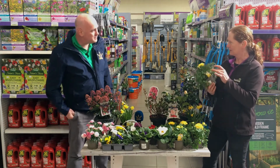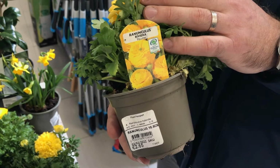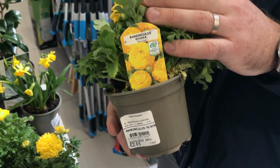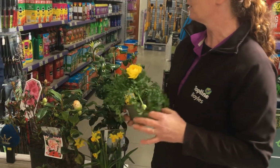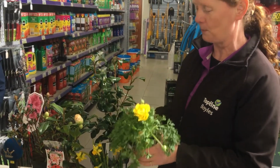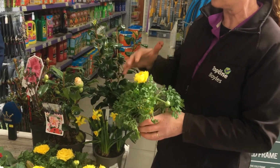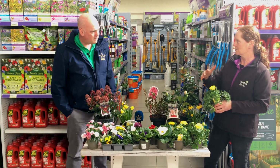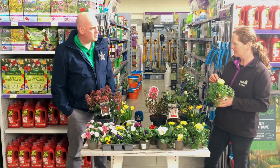Now, another lovely little one as well is ranunculus. I also have these in vivid oranges, reds and whites. Now they're a bulb as well. And again, they're just little flowers to put around your centrepiece, or put into your garden or in between your shrubs towards the front of it. They grow to about maybe 8 to 12 inches high. They are actually a bulb, so they will come back again next year as well.